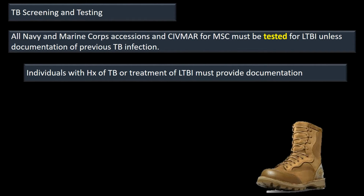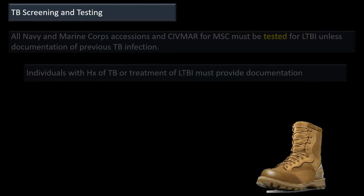Individuals with a history of tuberculosis or treatment of latent tuberculosis infection must provide that documentation, because that documentation needs to make it into their health record. Otherwise, they're going to be treated just like anybody else. They're going to be tested and treated just like anybody else if they cannot provide that documentation of previous treatment, of complete treatment regimen.